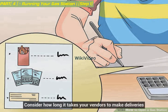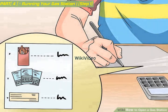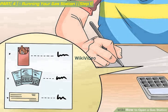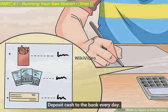Consider how long it takes your vendors to make deliveries. Plan ahead and order popular items well in advance. Run inventory and cash reports at the end of every business day. Keep a ledger with this information so you can keep an eye on losses. Deposit cash to the bank every day.